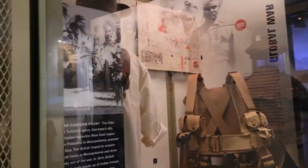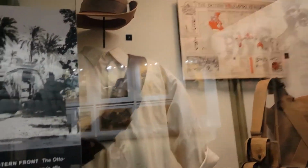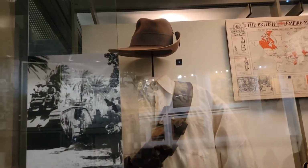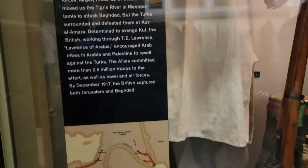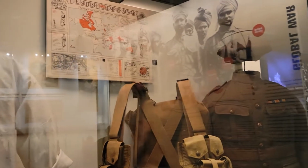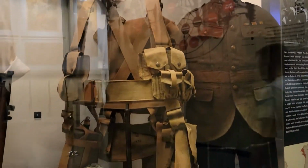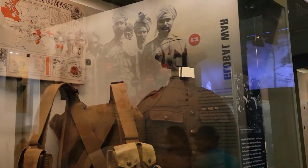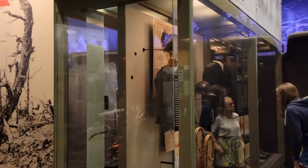And over here we have some, looks like this. It's Australian. Yes, I thought it was Australian, but I just wanted to make sure. Australia joined, of course, on the side of the Triple Entente, which is the Allied side. You have the British uniform here, and then we had a lot of people from India, because India was also a territorial colonial possession of the British Empire.